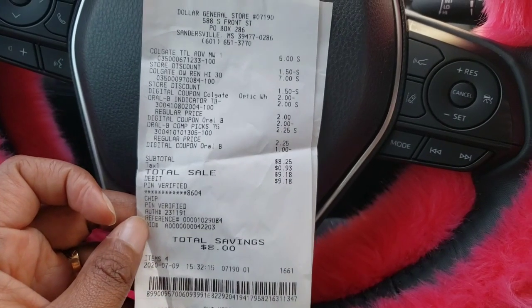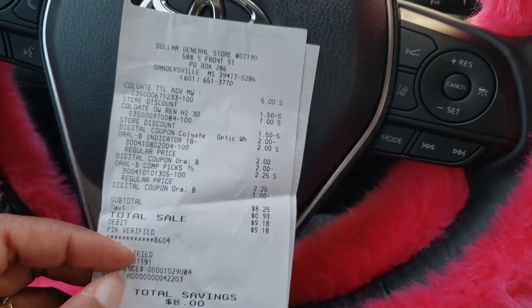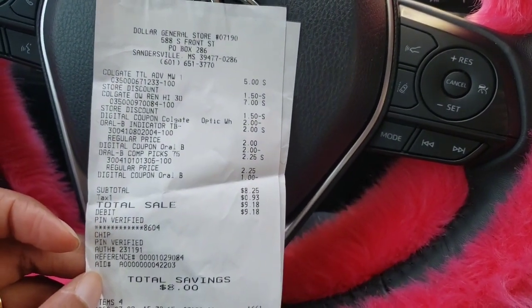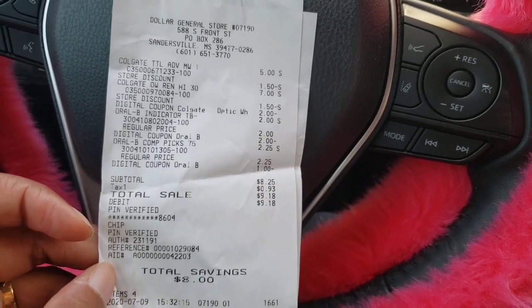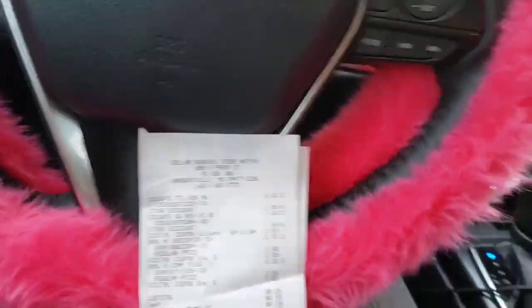You all, we are back in the car, and you see we saved $8. The subtotal was $8.25. Out of pocket was $9.18. And also, I saved $8.